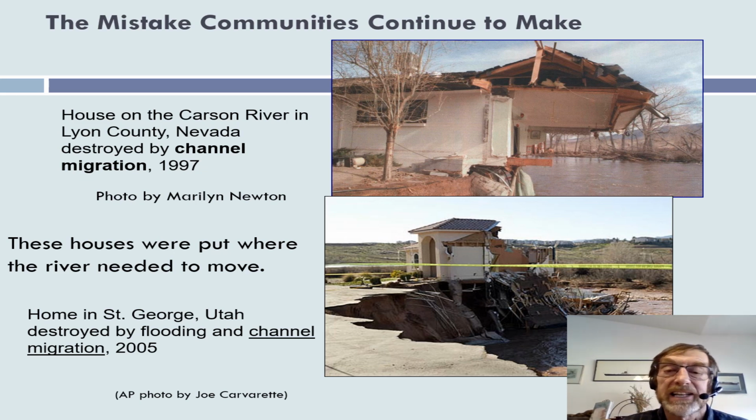They shouldn't allow development that close to rivers, even though most of the time they don't have that much flow in them. In the bottom photo, there's a home in St. George, Utah. Same thing. Channel migration ripped that house apart. So we need to learn and not continue making that mistake.